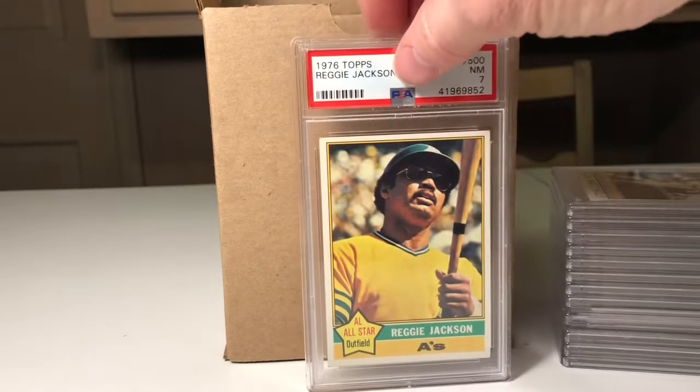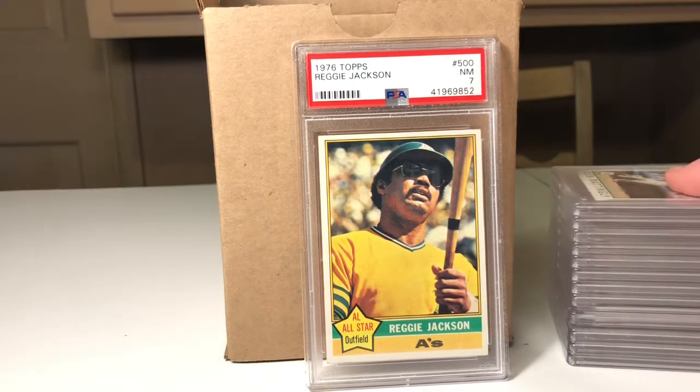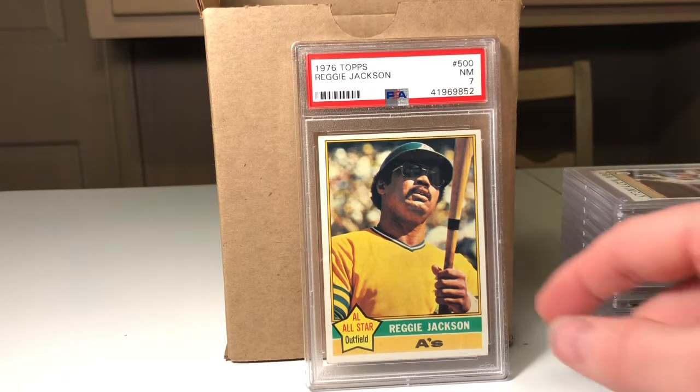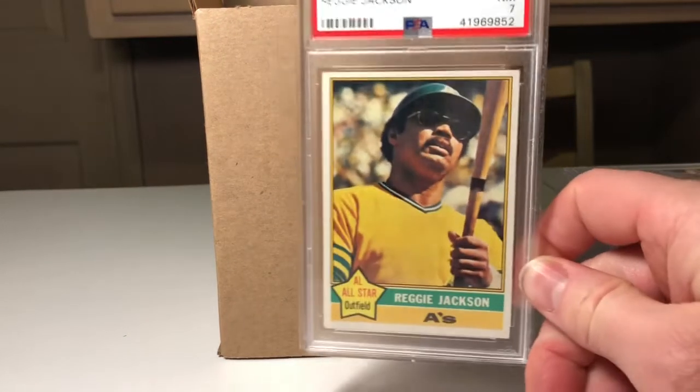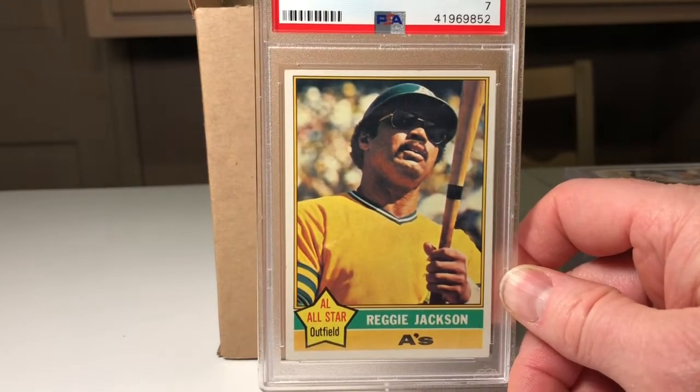This one I'm really happy with. I love Reggie Jackson, and most of the dudes I hang out with do too, so that was fun. This was a PC item, so didn't have to buy the card. So it was kind of a nice grade. I don't know what it's worth, but it's sure a pretty card.